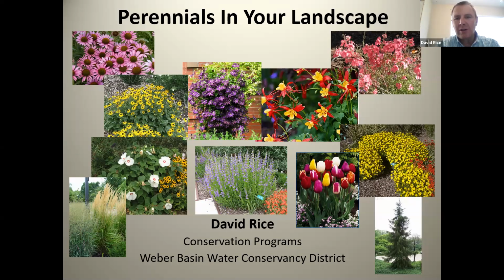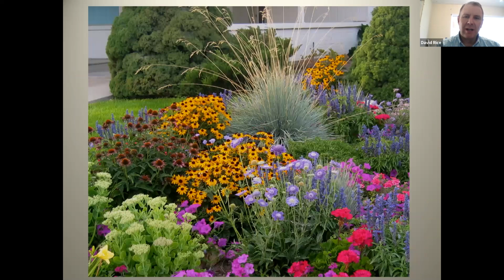What I'm going to go through here is seasonally by bloom, not necessarily by color, but just by season. And then at the end, I've got another little section that has a couple of very short lists of some plants with spring, summer, and fall. So with that, let's just jump right in.